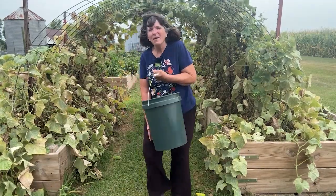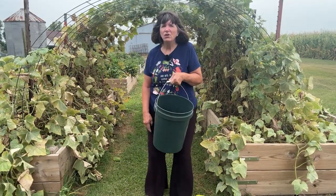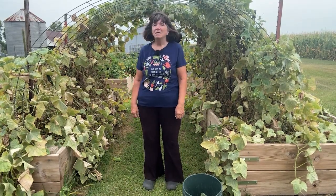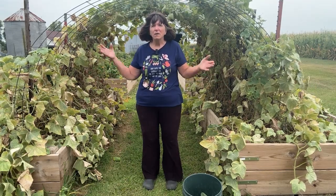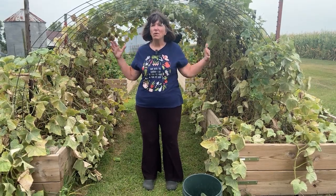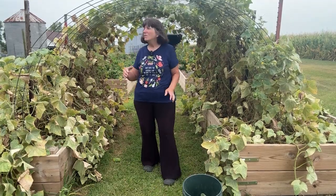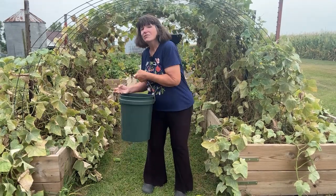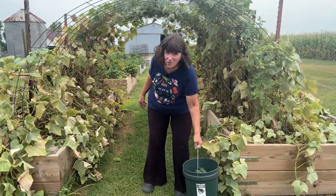All right, so a really good cucumber picking today. We've had a good year for cucumbers. This trellis system just worked out perfectly, and I just love it. Like I said, into the garden I go to lose my mind and find my soul. This just makes me so happy to be surrounded by all this green, and then to have so much good eating from it. All right, let's go pick peppers.